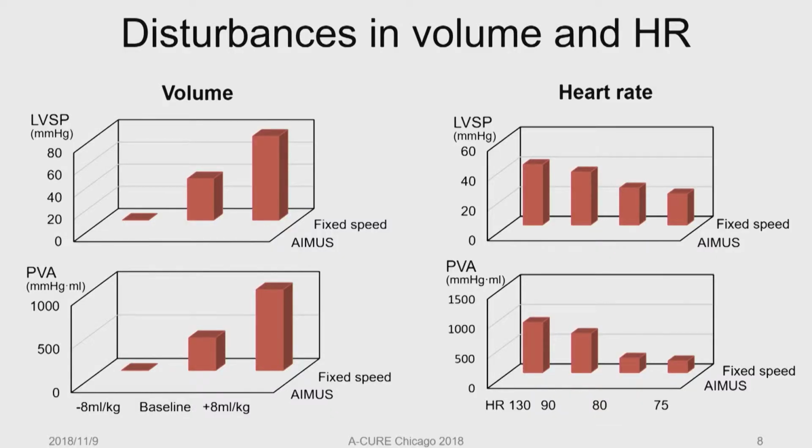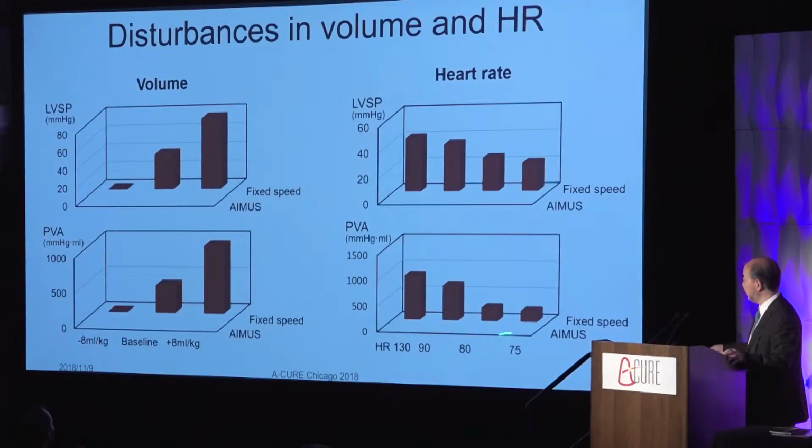So this is just changing the command signal, but what happens in changing the preload, maybe heart rate? Is this good enough to keep a constant value of left ventricular systolic pressure? This is a volume perturbation here, heart rate perturbation, depending on volume, plus 8 ml or minus 8 ml, heart rate doubled from here to here. Then it changes LV systolic pressure and PVA for sure, if the support level is fixed, constant.